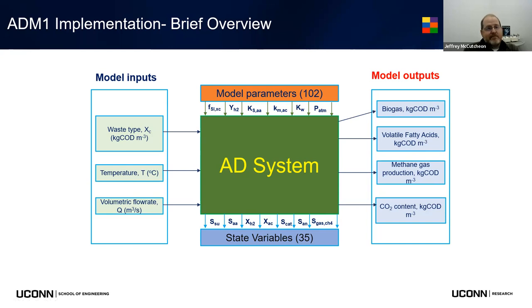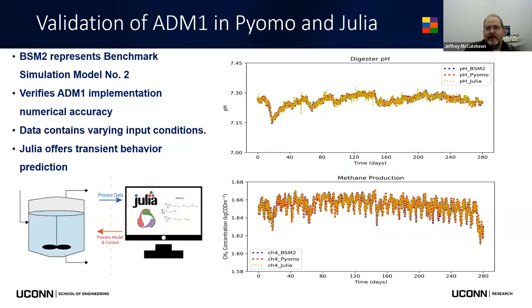And so we've actually built the ADM1 model on the IDAES platform, which is a platform used by the Department of Energy for some of its process modeling. And we tested it with basically a standard test data set. The BSM2 represents a benchmark simulation model for anaerobic digestion, and it can verify that your ADM1 model does actually work. And you can see here that we have almost perfect agreement between the BSM2 model and two of our models. One has been developed on the Pyomo platform and one in Julia.